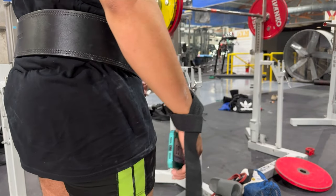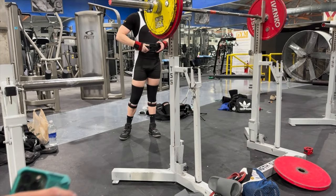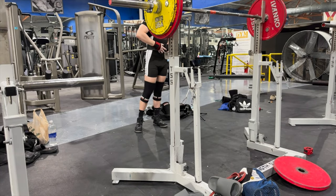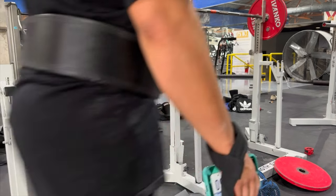Last one up. Huh? Aaron, move! Yo, wait. This is the last one up. I'm going wider grip. It feels really good.